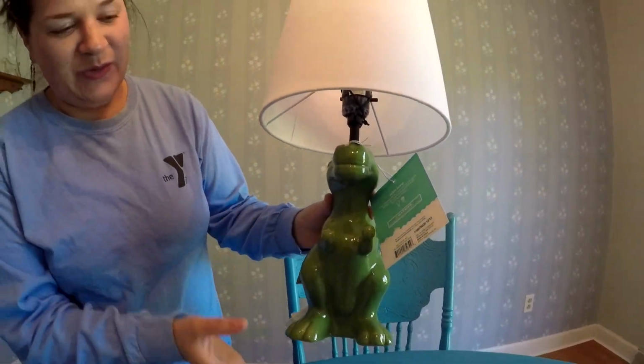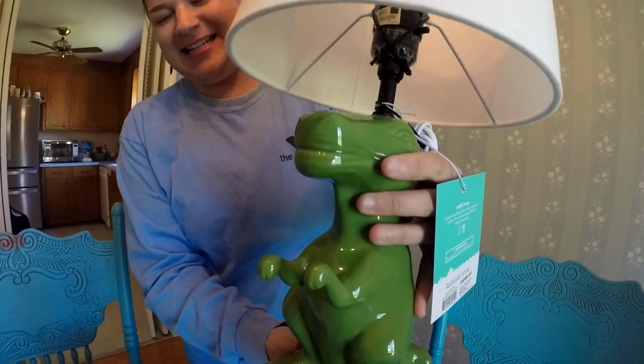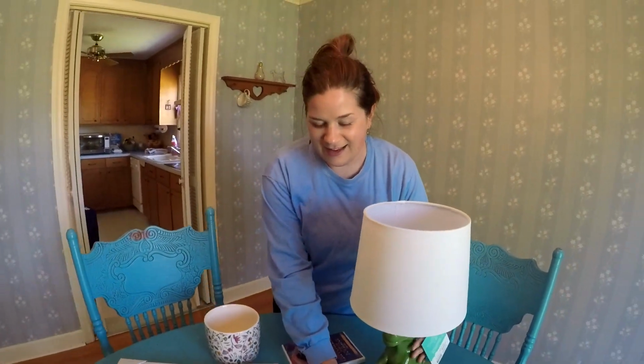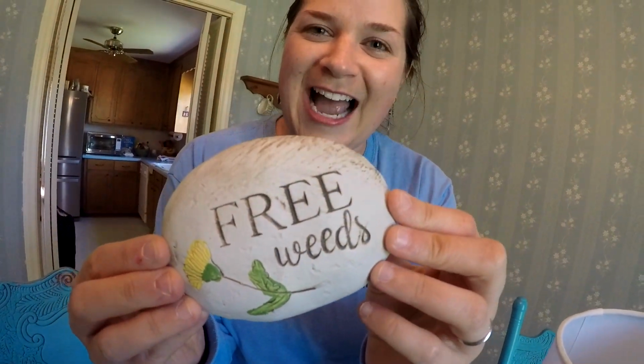Nightstand lamp. So we just had to get this amazing T-Rex lamp. It's the perfect size for the area that we need on his nightstand. The next thing we got is, of course, what we showed you before, this free weeds sign that I'm going to put in my plant room. Absolutely love it.